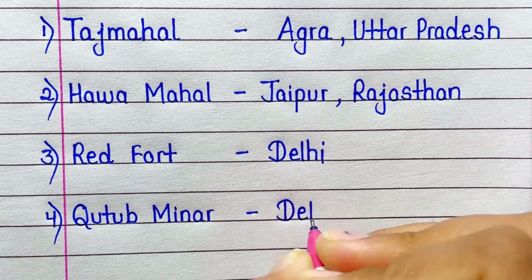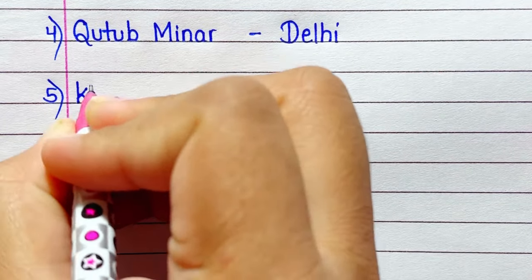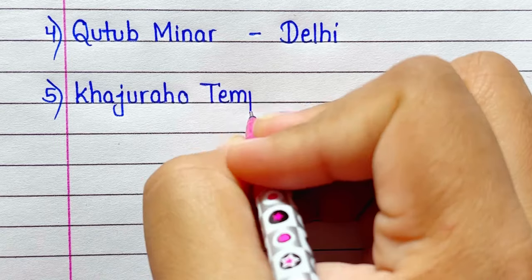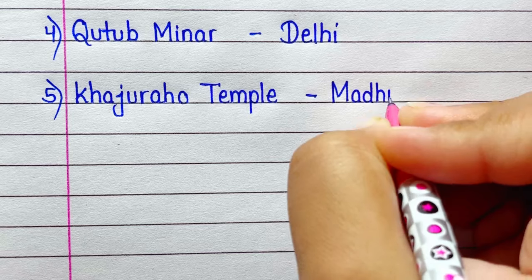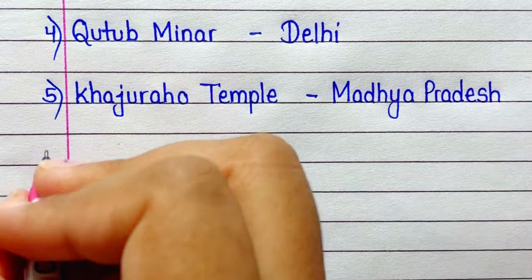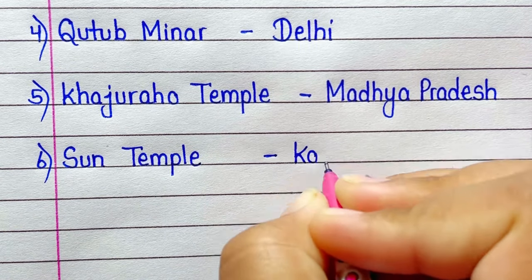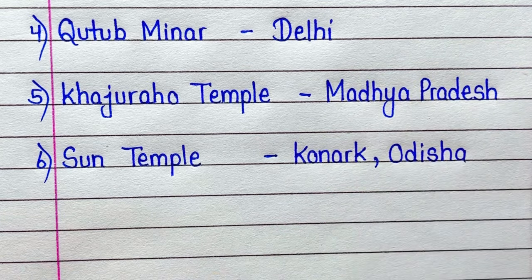Qutub Minar, Delhi. Khajuraho Temple, Madhya Pradesh. Sun Temple, location is Konark, Odisha.